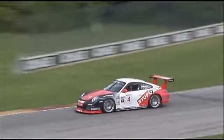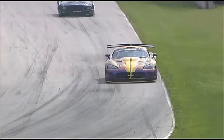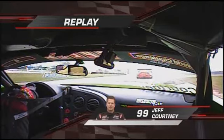Meanwhile, Jeff Courtney's in there using his cell phone saying, honey, you're never going to guess what just happened to me. Tony Gaples, if not for the quick reaction at the very end of that, that would have been a very ugly crash. Well, and that's a classic example of when you're locked up, you can't do anything. And as soon as he came off of the brake, he was able to make that turn.